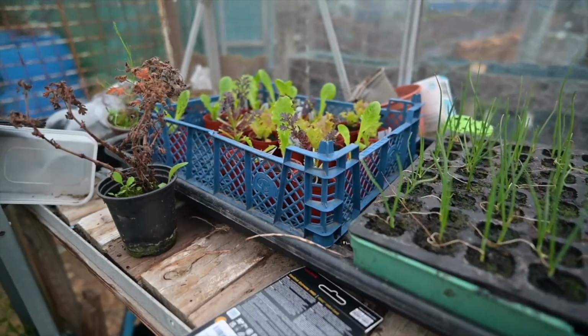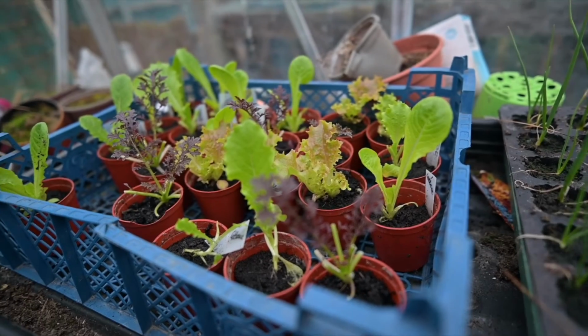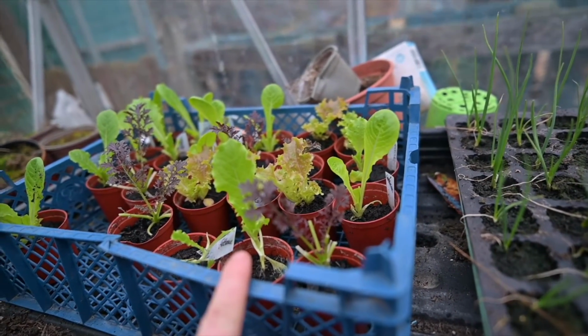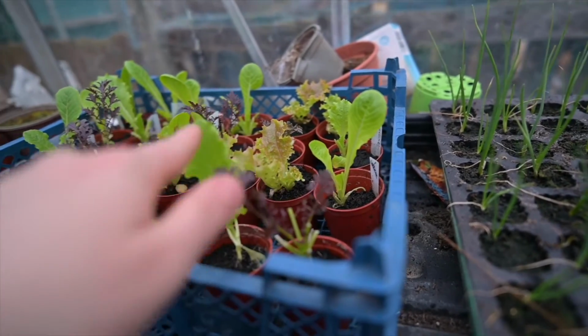It's really, really difficult. Another option is a heated greenhouse. If you've got a heated greenhouse, it's really cool. I did that, was it 2 years ago? I think it was 2 years ago. And then I turned the heater off.